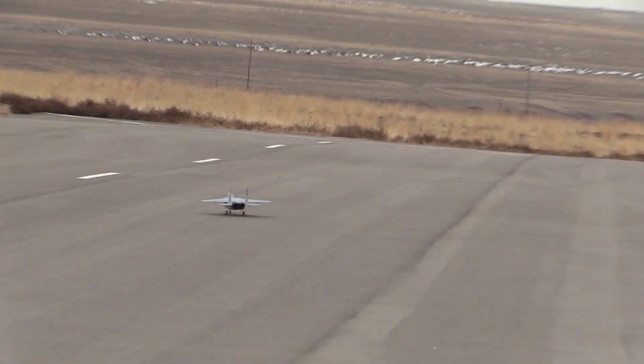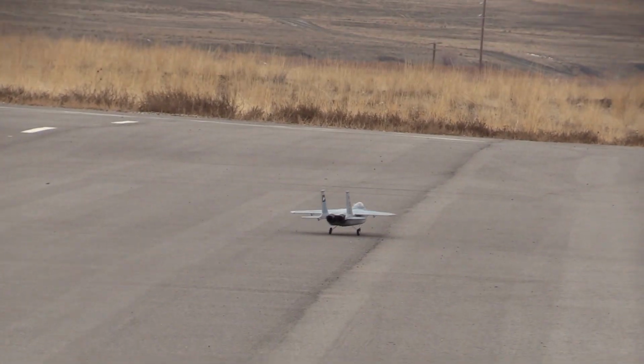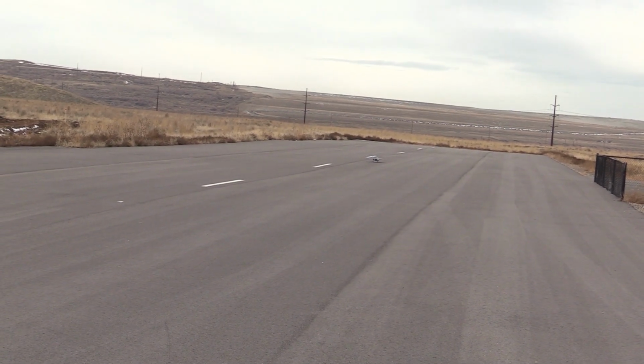Now you got her to stick. You know, she's going to take some getting used to on the takeoff and landing, but now that I've got the trim on the elevator, I think she'll do pretty well.